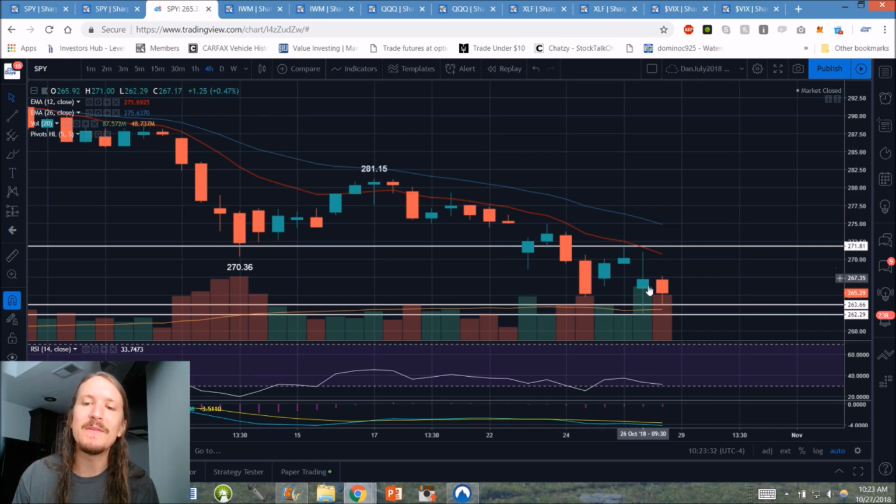Keeping in mind that even if we break this 4-hour downtrend on a bounce, we have to form the higher low and higher high confirmation of the trend change. Breaking the lower highs is great, but that's not enough. We need that higher low and higher high follow through.